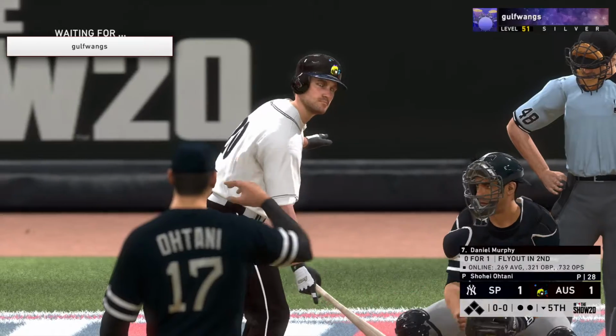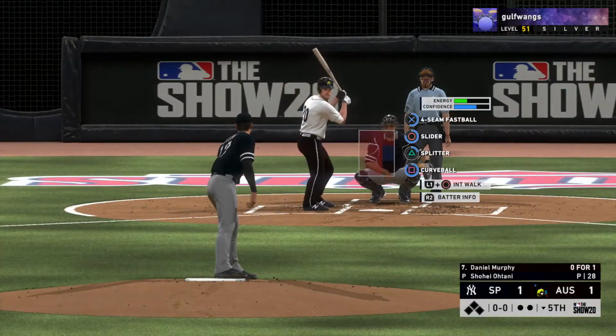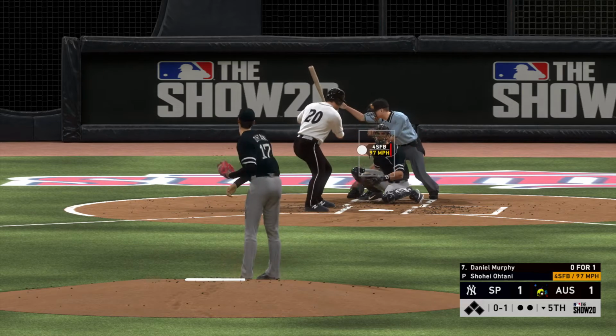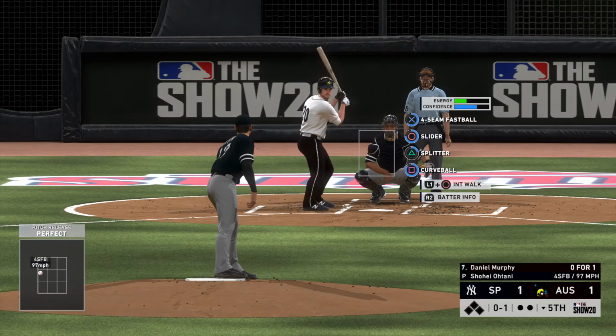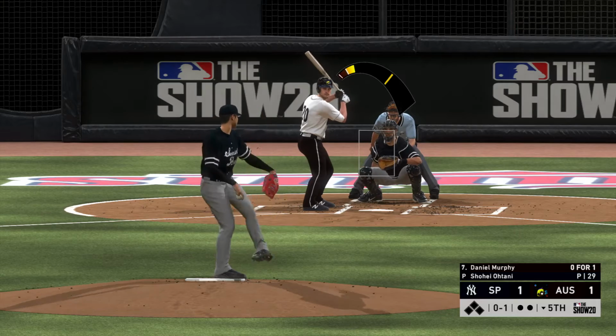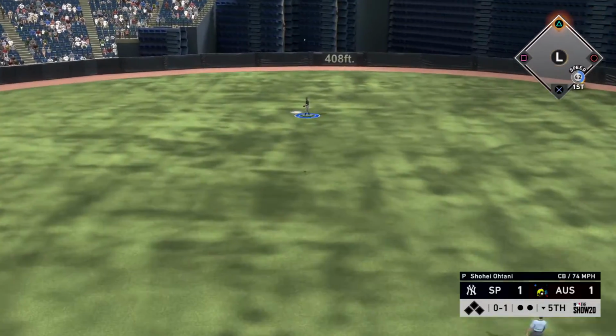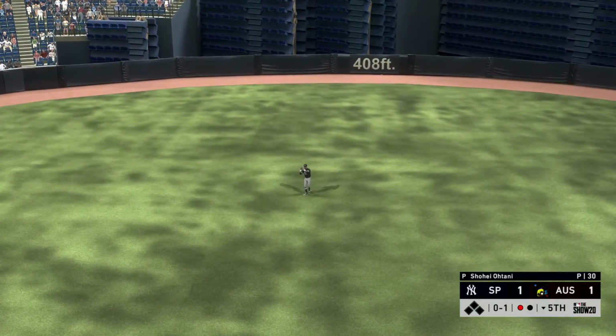Ready for another chance? Daniel Murphy. He flew out in his last at-bat. First delivery to him on the way. Murphy. 0-1's the count. The windup and the 0-1. Line towards center field. Under it is Granderson. One away.